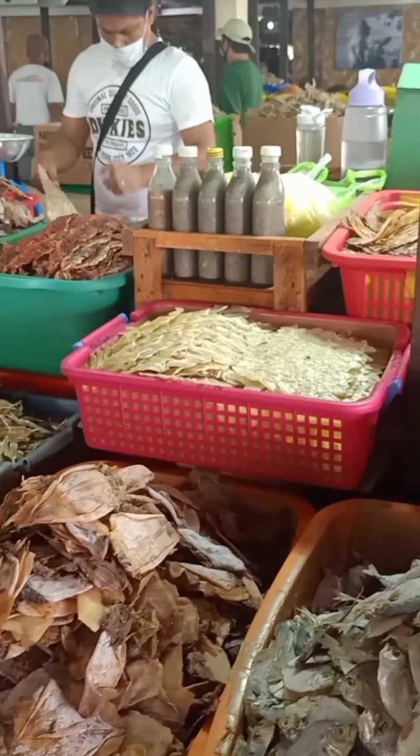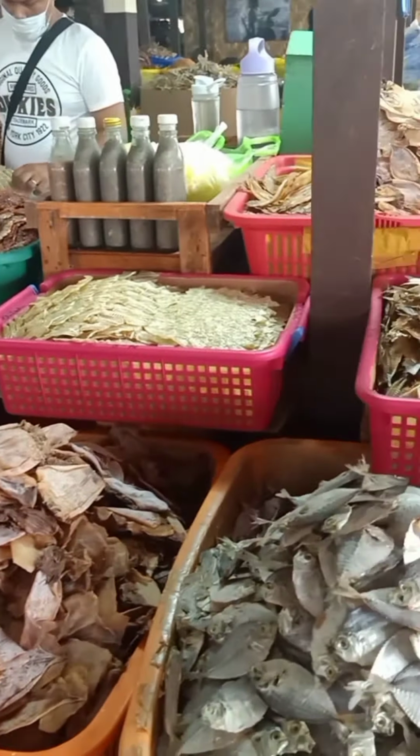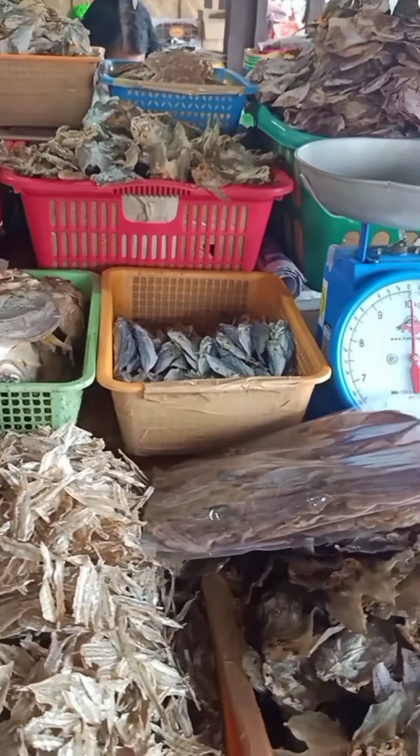Of course, other than the beach, we also came here to check out the food that's famous in the island. And goes without saying, since they're an island, there's lots of seafood. But one thing that separates them is the variety of dried seafood that's available here.